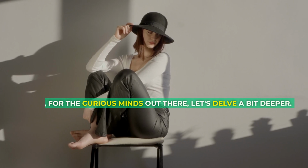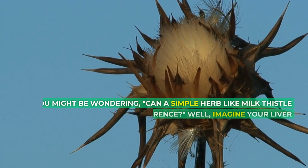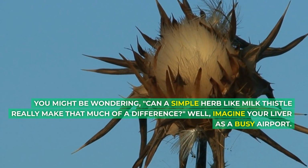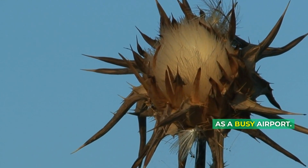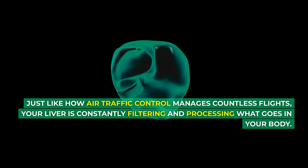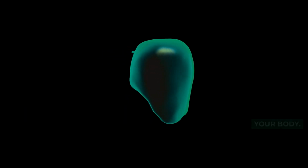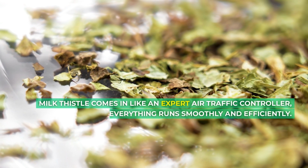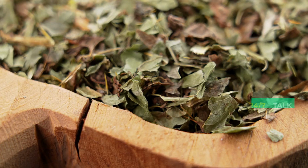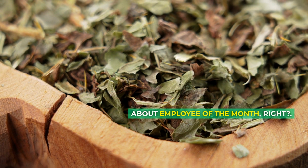Now, for the curious minds out there, let's delve a bit deeper. You might be wondering, can a simple herb like milk thistle really make that much of a difference? Well, imagine your liver as a busy airport. Just like how air traffic control manages countless flights, your liver is constantly filtering and processing what goes in your body. Milk thistle comes in like an expert air traffic controller, ensuring everything runs smoothly and efficiently. It's like giving your liver an assistant who works 24/7. Talk about employee of the month, right?